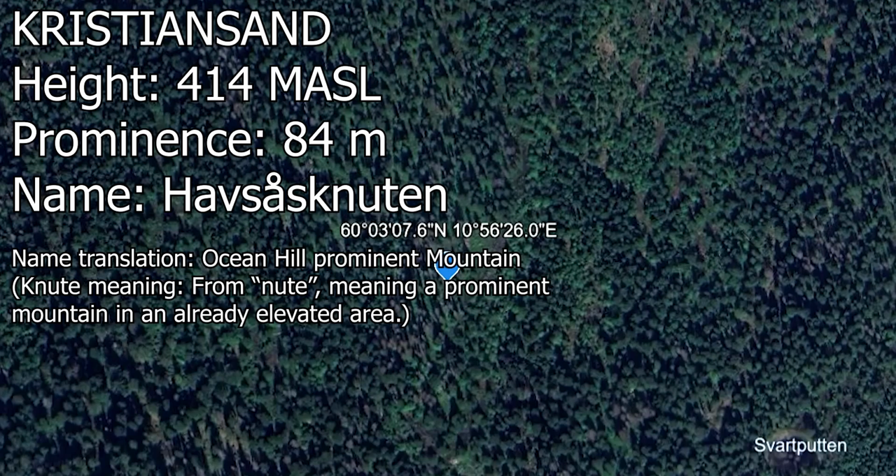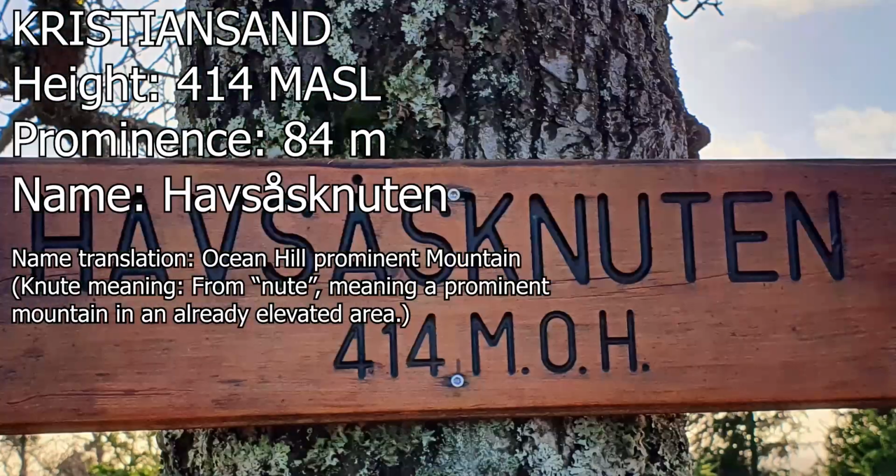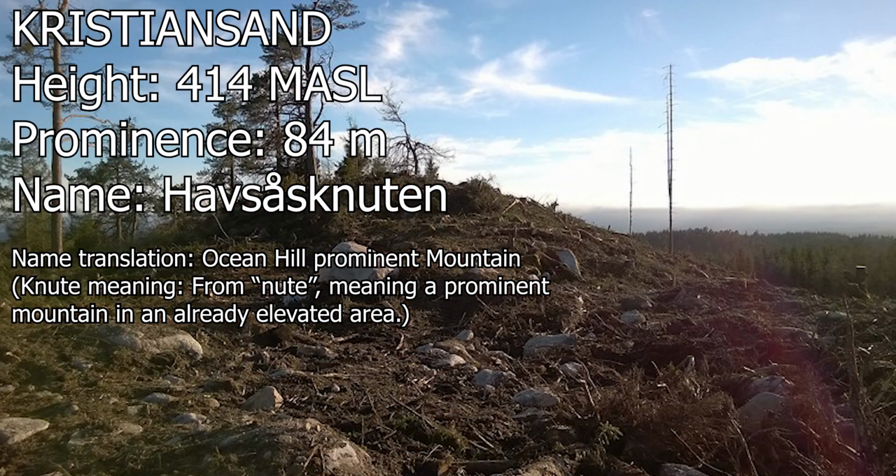In Kristiansand, the highest point is on the 440 meter tall Havsåsknuten. Multiple trails lead to the summit where you have a panoramic view. A sign marks the highest point.